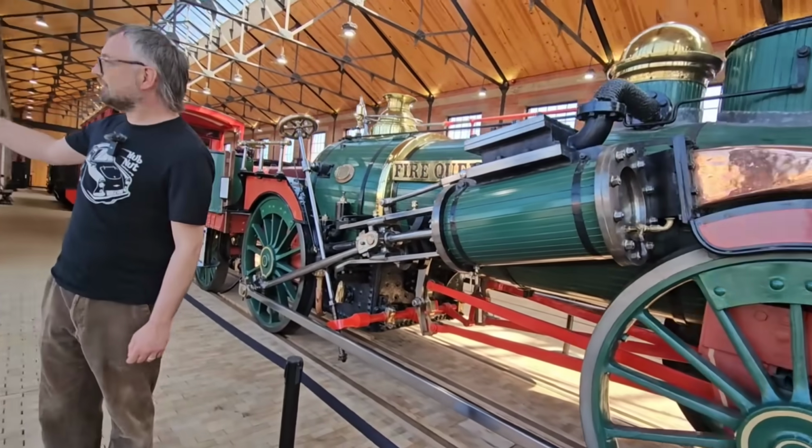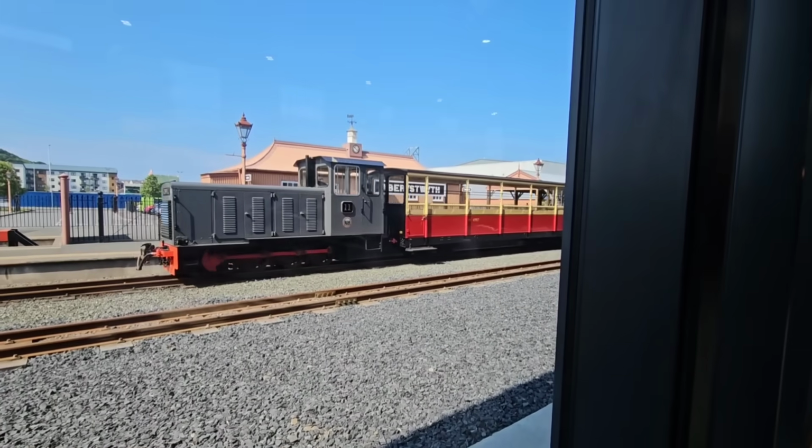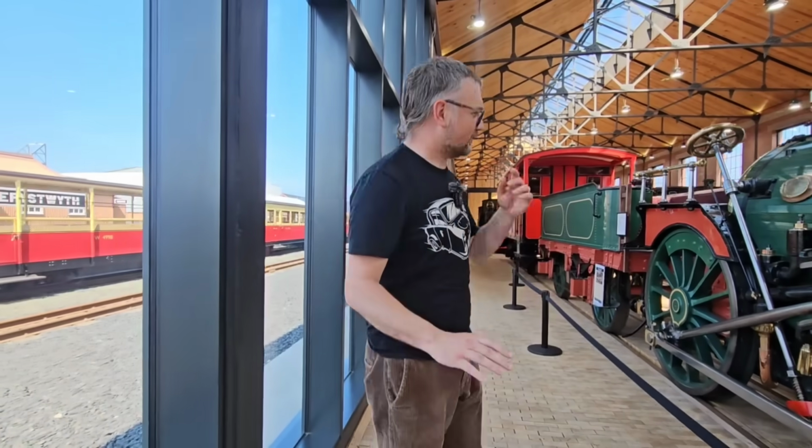Oh, we just got the carriages coming out. Being pulled by Hudswell here. That's the carriages for the next train. Lovely. Even the little shunter here has been restored, so good to see.